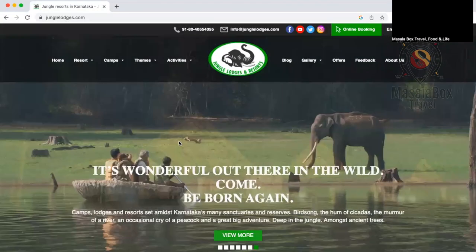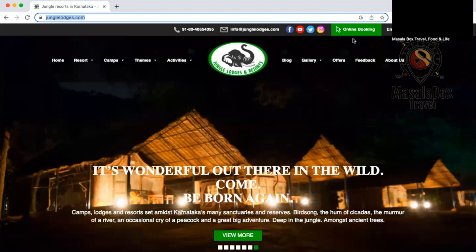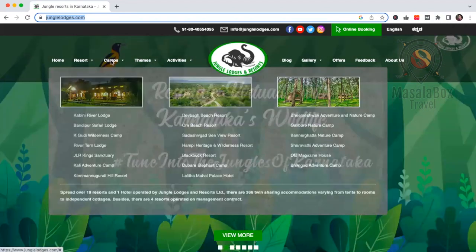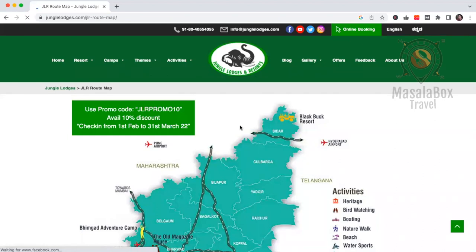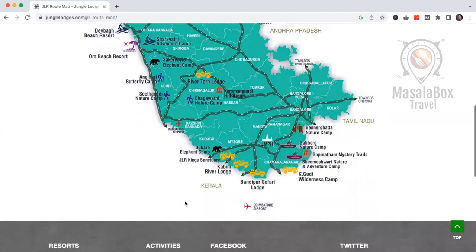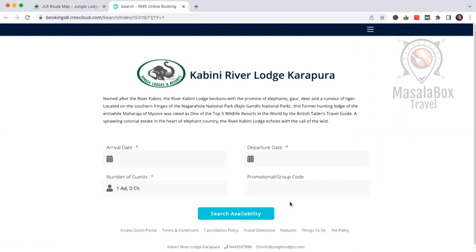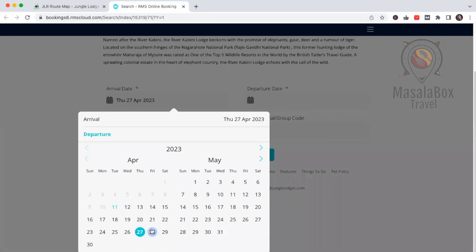How do you book these rooms, tents or cottages? So you need to go to junglelodges.com, and they have so many properties around Karnataka. So you can just decide on which property, or if you want information about the property, you can look through the properties and design. But then we are going to show booking of Kabini River Lodge. Just go to online booking, look for Kabini River Lodge, and if you look at the info, you would get an understanding of how many meals, how many safaris are planned and so forth. And you can just click on book now, choose your dates and decide what category of room you would want.